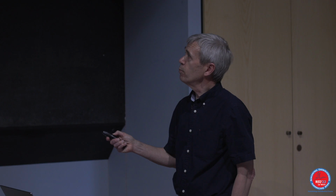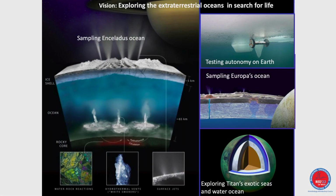We can think that at some point we will be able to sample Enceladus's ocean and maybe bring back some of those samples to Earth, because if you want to do very fine characterization, it's much easier to do on Earth than in situ. And then, depending on the thickness of Europa's crust, you can imagine that you can drill through the crust and also access the ocean. So that's what I wanted to tell you about ocean worlds and why we explore them. Thank you.